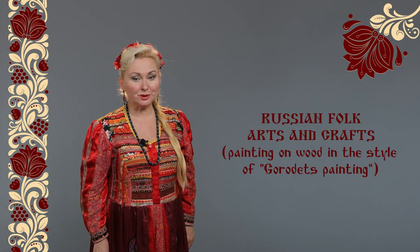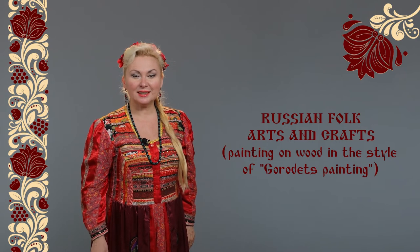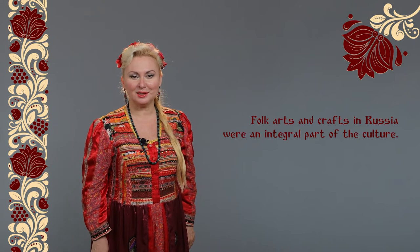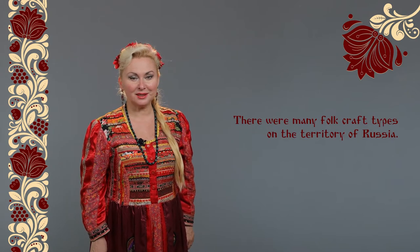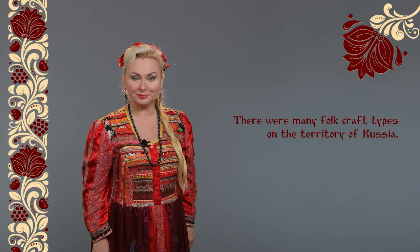Gorodets painting is a Russian folk art and craft. It has existed since the middle of the 19th century in the area of Gorodets near Nizhny Novgorod in Russia. Bright, iconic Gorodets style paintings decorated spinning wheels, furniture, shutters and doors.